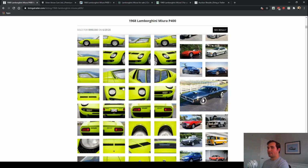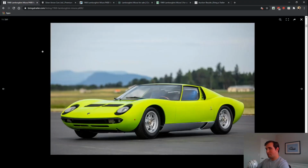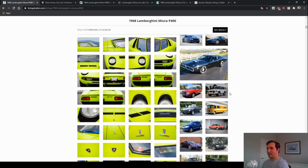They also added tons and tons of photographs, which, as you know, I'm a huge believer in, and this is why the car fetched the money that it did. It's extremely well cared for, extremely well presented, and they just did a great job.